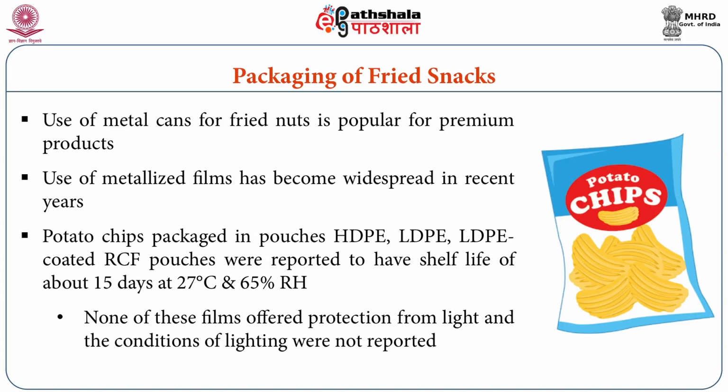Potato chips packaged in PVC, PVDC copolymer coated PP were reported as being more sensitive to water vapor than to oxygen. When stored at 55 to 65% RH, they become unsellable after 8 to 10 weeks. Potato chips packaged in polypropylene aluminum foil pouches required about 27 weeks to become unsellable due to developed rancid flavors.